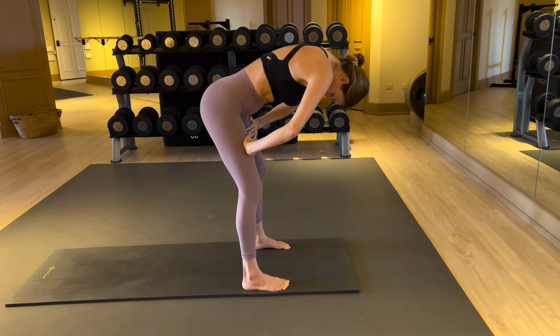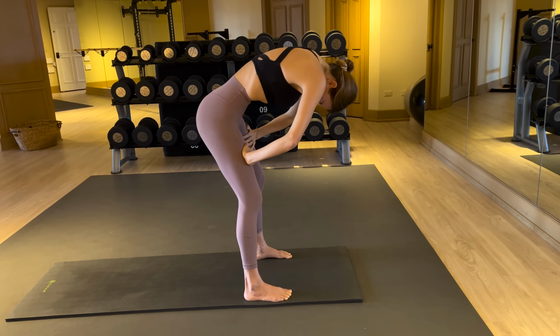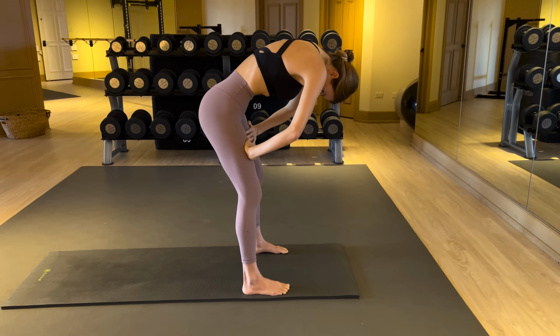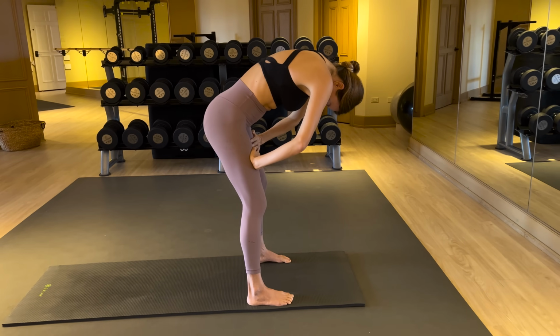Very nice. Okay, apnea. Now in this apnea, you're just gonna round your mid-back. So neck stays rounded, round mid-back, lower back stays neutral. Very good. Stay for your inhale. Exhale, come right back to apnea.